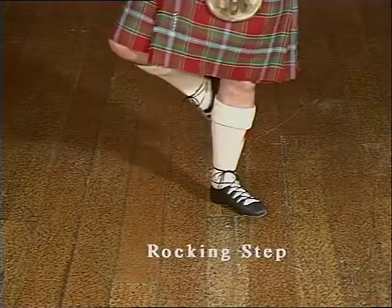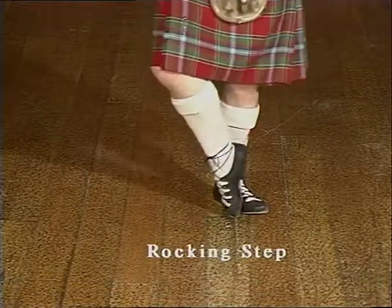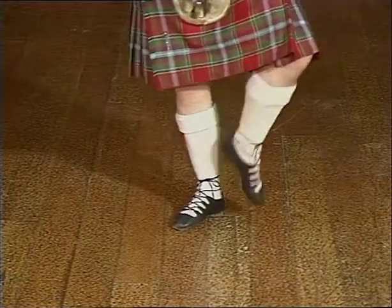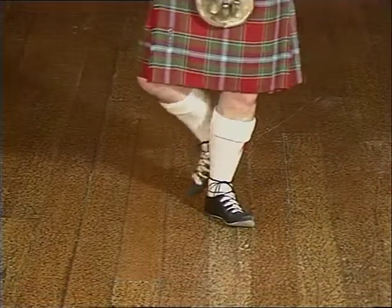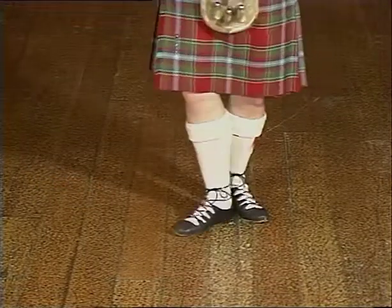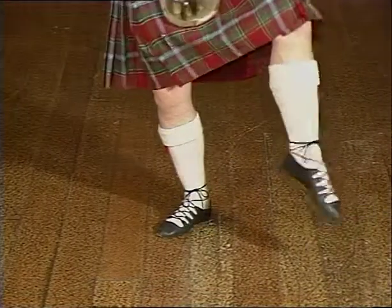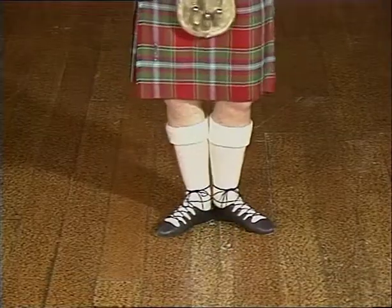Side, behind, toe, and shake. Rock, two, three, four. Left, behind, toe, shake, rock, two, three, four. Right, behind, toe, shake, rock, two, three, four. Left, behind, toe, shake, rock, two, three, four.